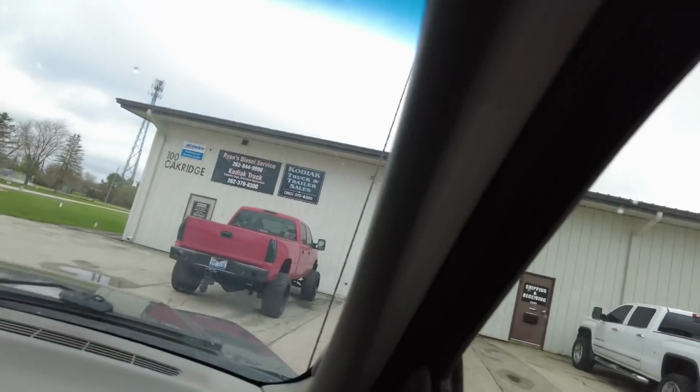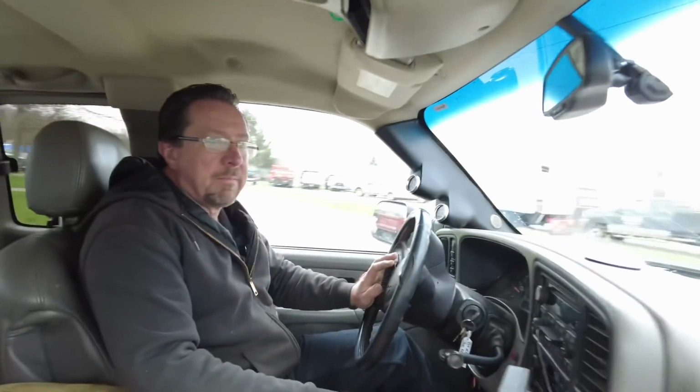Riding around in customer trucks for today. I guess we're doing some test drives. First thing in the morning, right? Yep. Hitting it hard. There's old Red right there. Just chilling. So what exactly you think's going on here?